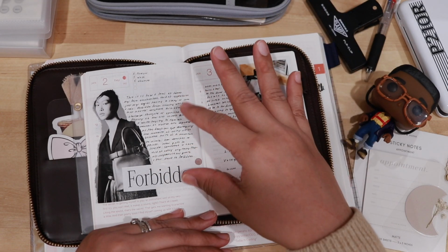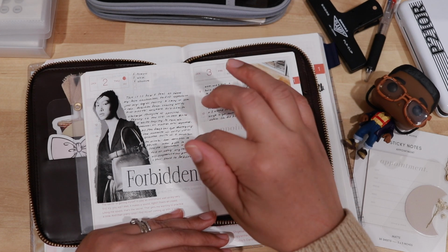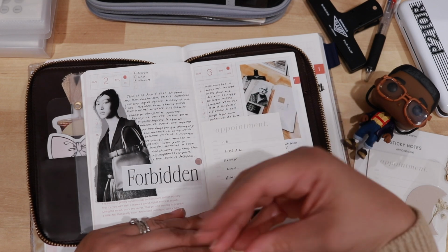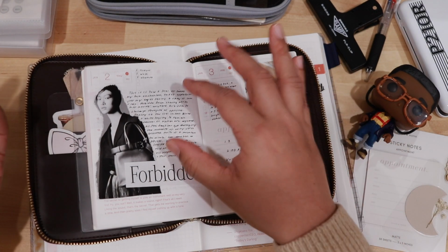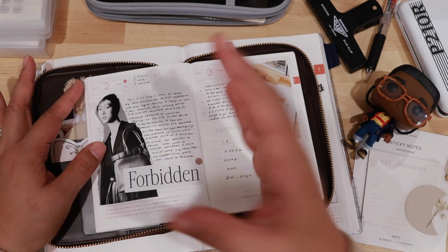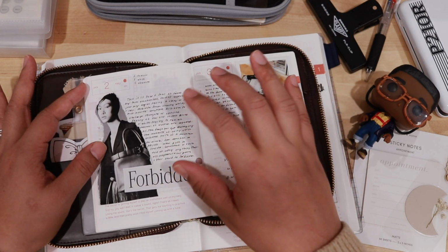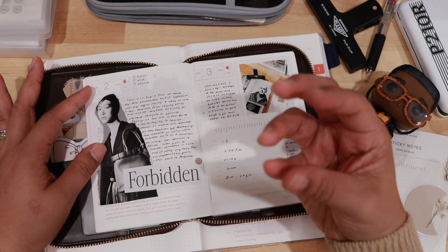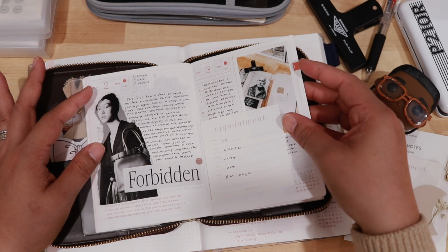And then here I did a free writing exercise where I wrote about the word forbidden, and I wanted to experiment with writing very short form creatively, and it was a really good piece and I'm very proud of it. So I put a picture in here and let this word in that picture kind of capture what I wanted to write, and I went ahead and free wrote and did a writing exercise.